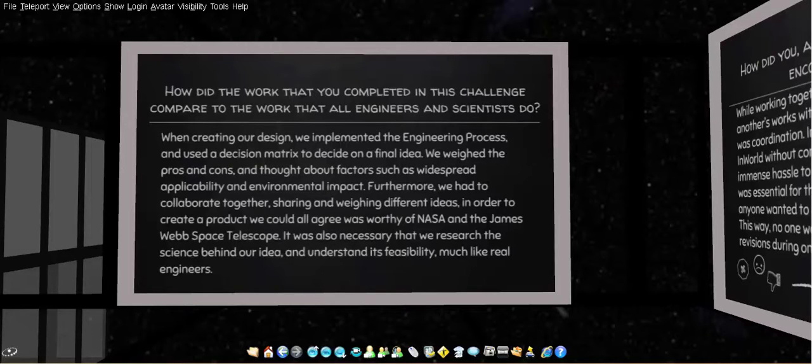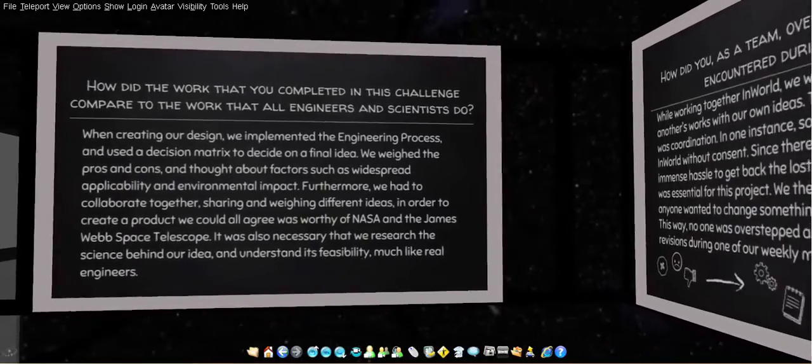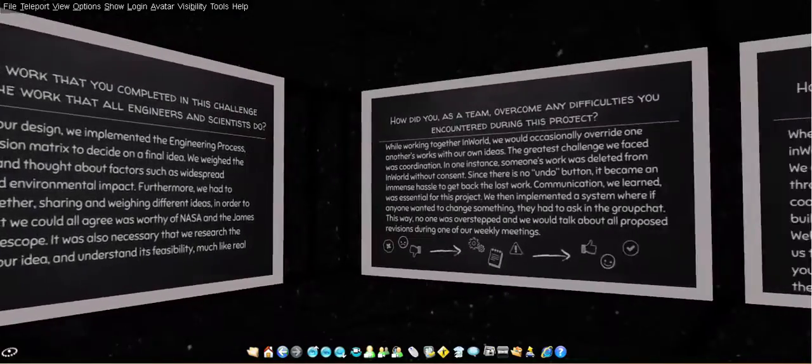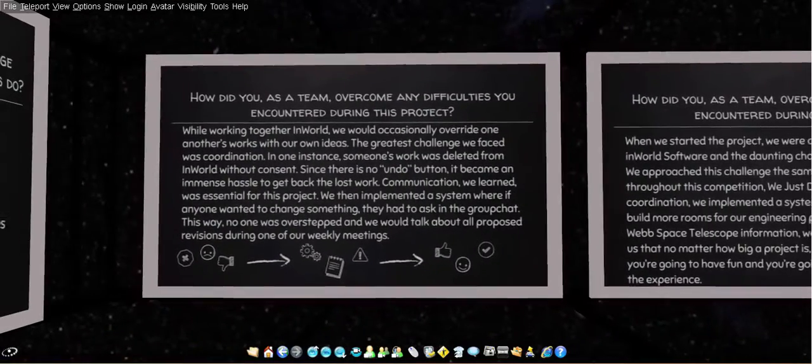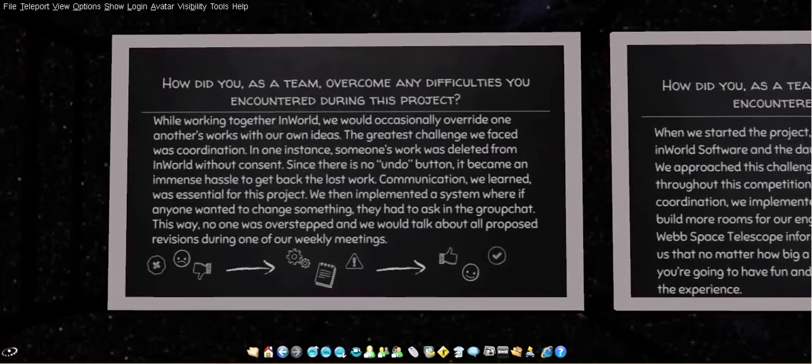The second question we asked ourselves was, what difficulties did we have to overcome when working on this project? Speaking for everyone, I think one of the biggest problems was that this program has no undo button.